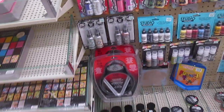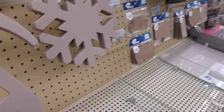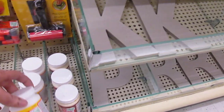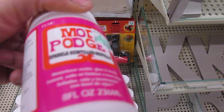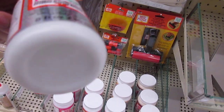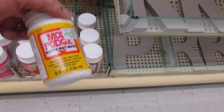I see they have the glitter. I know they got more glitter than this up in this big store. Let me see. Look, they have the music note thing. And of course, more Mod Podge. What, they got Sparkle Mod Podge? I ain't never seen that before. And they got the glitter finished Mod Podge. It's already mixed or something. Anyway, I'm just gonna get the regular one. I'm gonna go for what I know.